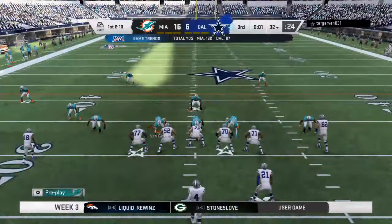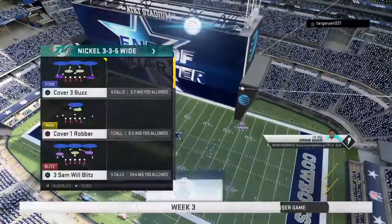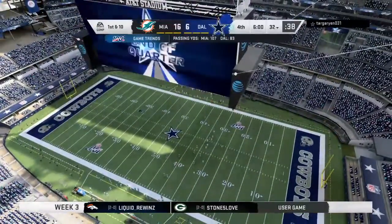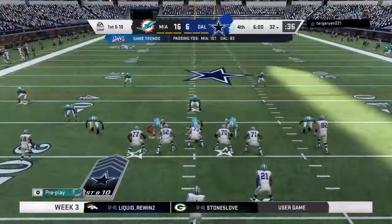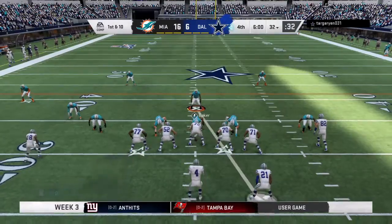Now this will probably be the last play of the quarter. And they're not going to get to the line to run another play. So we will switch ends as the 3rd quarter has come to a close. This is the National Football League on EA Sports.